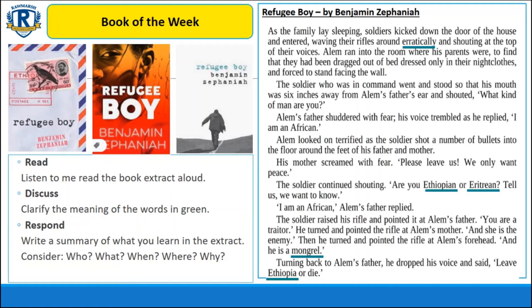The soldier raised his rifle and pointed it at Alum's father. "You are a traitor." He turned and pointed the rifle at Alum's mother. "And she is the enemy." Then he turned and pointed the rifle at Alum's forehead. "And he is a mongrel." Turning back to Alum's father, he dropped his voice and said, "Leave Ethiopia or die."